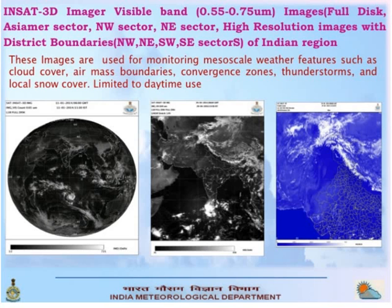This is a full globe image of visible channel. This is Asia-Mer sector. This is district boundaries image. So these images are used for monitoring the mesoscale weather features such as the cloud cover, air mass boundaries, convergence zone, thunderstorm, and the local snow cover, limited to daytime use.